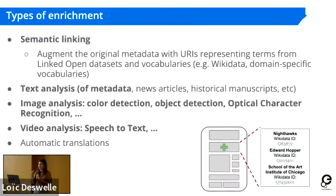In the rest of my presentation, I will delve a little bit deeper into the part concerning semantic linking. So the analysis of text with the aim to identify entities and concepts in text and to match them with URIs from linked open datasets and vocabularies, such as Wikidata or domain-specific vocabularies, such as the fashion vocabulary or vocabularies that were created in the framework of the Crafted project. Then these URIs are embedded in the original metadata, as we will see.